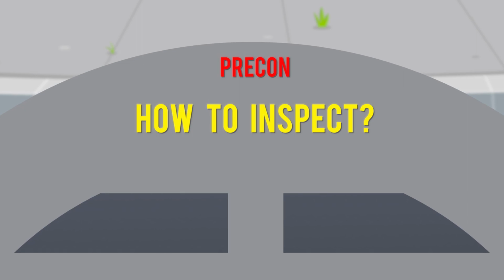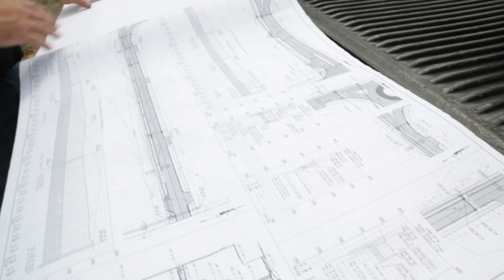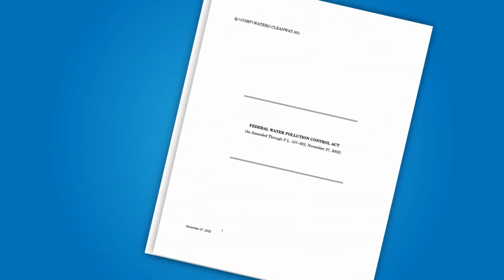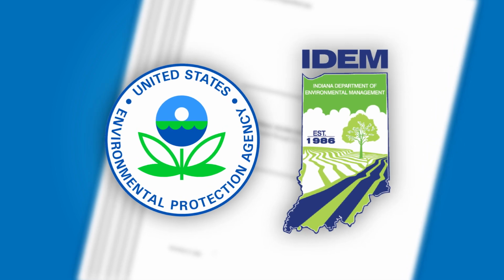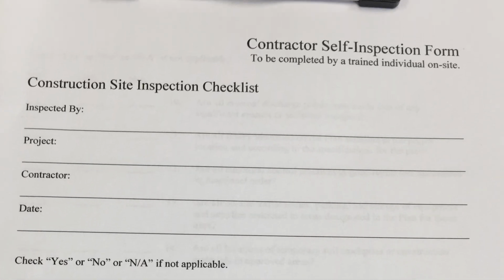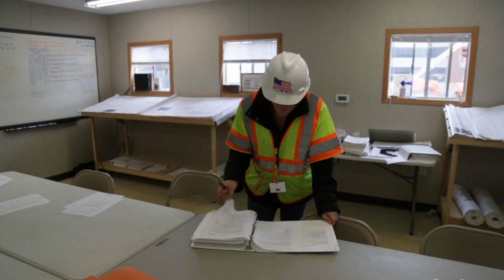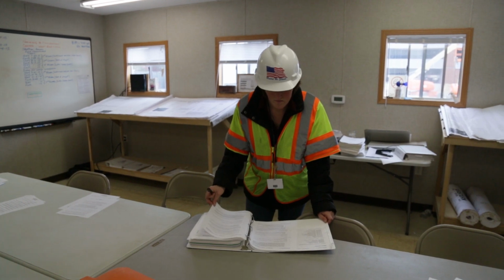How to inspect. Permitting authority inspectors will ask for and review these documents as part of their overall site inspection. Refer to the ordinance or law that applies to determine how often self-monitoring inspections and reports must be completed. Obtain or develop an inspection form and have copies ready before the project starts. Keep completed inspection reports in an easy-to-find location such as a 3-ring binder in the job site trailer.